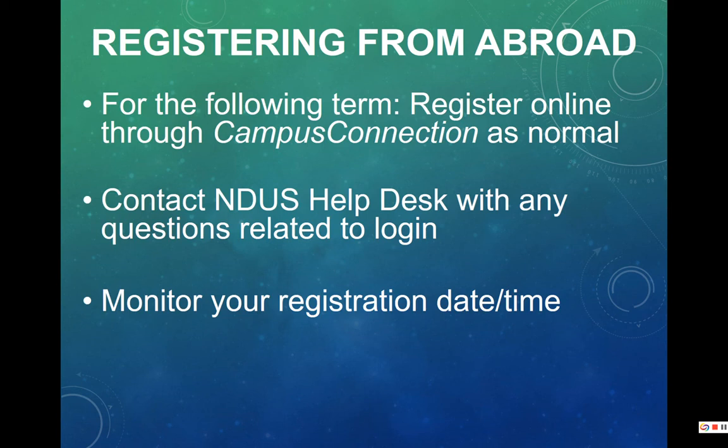And then if you do have any problems with the login process, it is the NDUS help desk that's going to be able to help. Unfortunately, in our office, we can't do much about the technical systems. So again, that's a good reason to try to log in early so that you can make sure to be able to troubleshoot that kind of stuff.